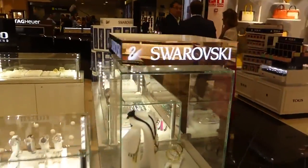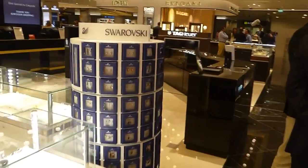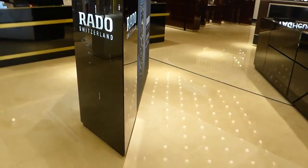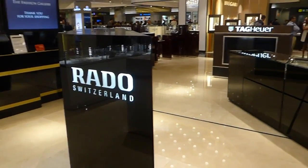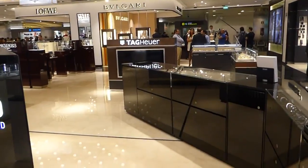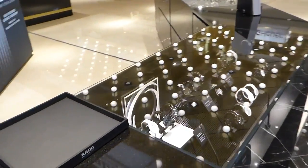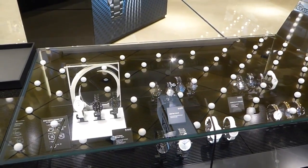Just take you around to close out. I hope I haven't missed anything. Past Swarovski and into Rado, another Swatch Group watch brand. Again, notice the open boutique style, similar to Tag Heuer behind it. And we'll just show you some of the lines under glass here. There you go.